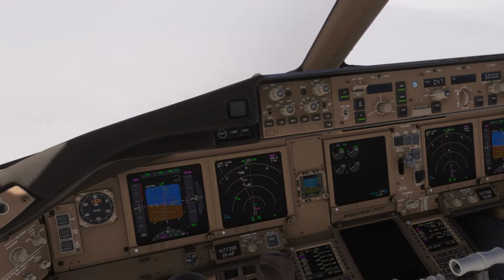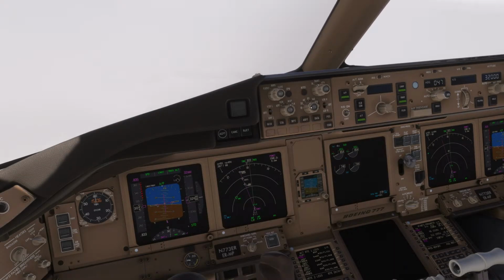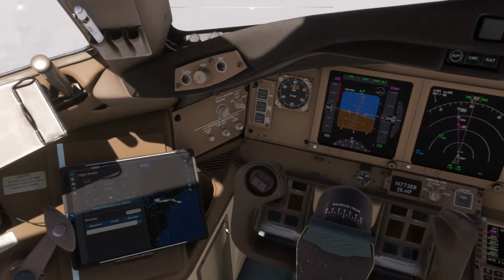Control, how do you read United 77? If we have United 77, descend and maintain 4,000 feet, altimeter 29.901.